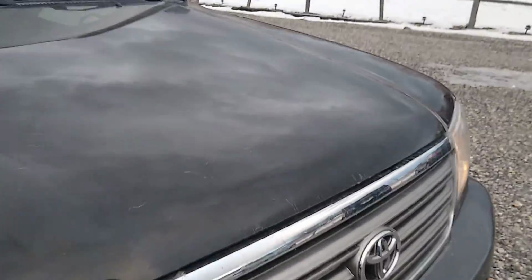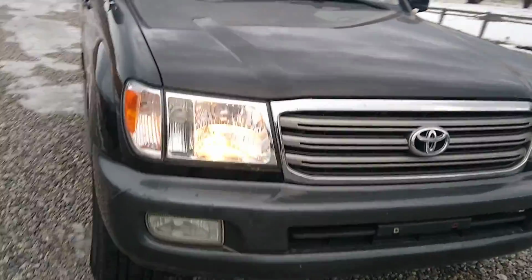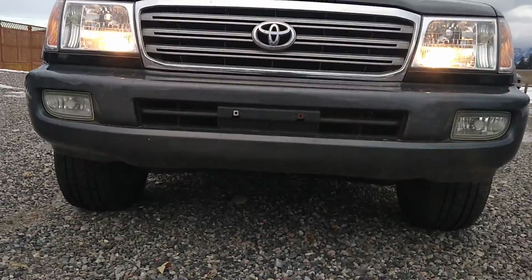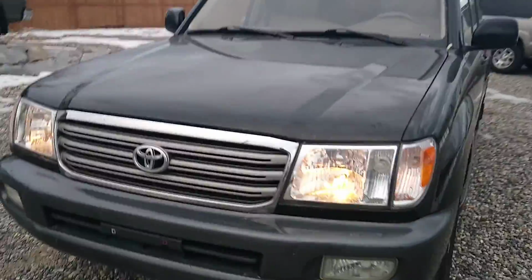A lot of things that we see up here are a lot of rock chips across the hood. This one looks pretty good. Don't see too much exposed paint there or anything. Headlights are nice and polished. Lower valance. Doesn't actually have a lower valance on these Landcruisers, which is good because they usually just get ripped off anyways. So just wanted to zoom in on there.